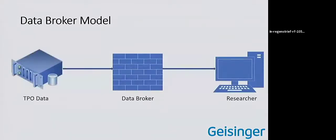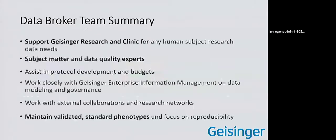Now, specifically on the data side, which is one of my teams, we've used a data broker model. Data is captured for treatment, payment, and operations. We have a data broker in place that connects researchers to the data itself. Pursuant to whatever their IRB approval is, our data brokers will review those protocols, understand what's being requested, and then deliver that data to the researchers.